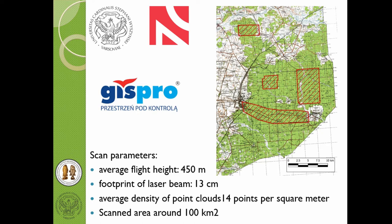So because of that, we were forced to order from the GSPRO company some of our own LiDAR data from areas selected by us, which have interesting archaeological sites and features. The average flight altitude was 450 meters, which allowed a laser beam footprint of about 15 centimeters wide, and the average density of the point cloud was 14 points per square meter. So it was very precise and very useful data.